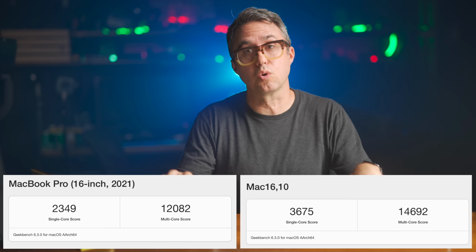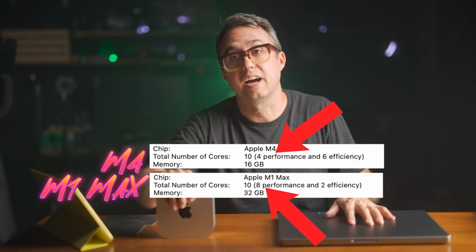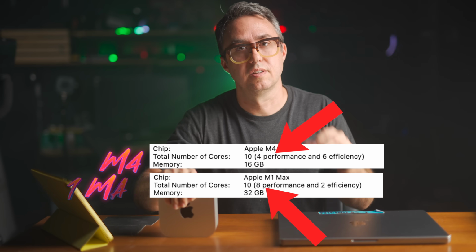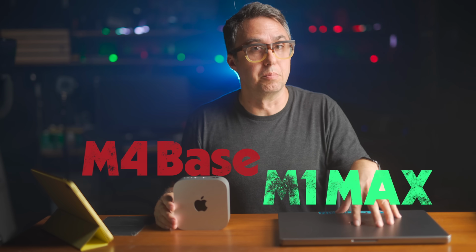They both have 10-core CPUs, but the M1 Max has double the number of performance cores, where this guy has twice as many efficiency cores. But the raw speed of this new processor, or processors, makes up for and even surpasses the M1 Max. The M1 Max's GPU score still smokes the M4 base model, 123,000 to 58,000. So this has a little more than double the GPU power. All that said, those numbers for a video editor don't seem to translate to any difference in the experience. Really, at all. Editing on this computer feels exactly like editing on this computer.